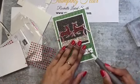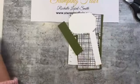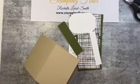So this piece of cardstock I've got here is Crumb Cake. Then I will score it at 7.4 centimeters. So this is half of the 14.8 length. So this basically forms your fold like that. So that's the only two scoring marks you need on that.